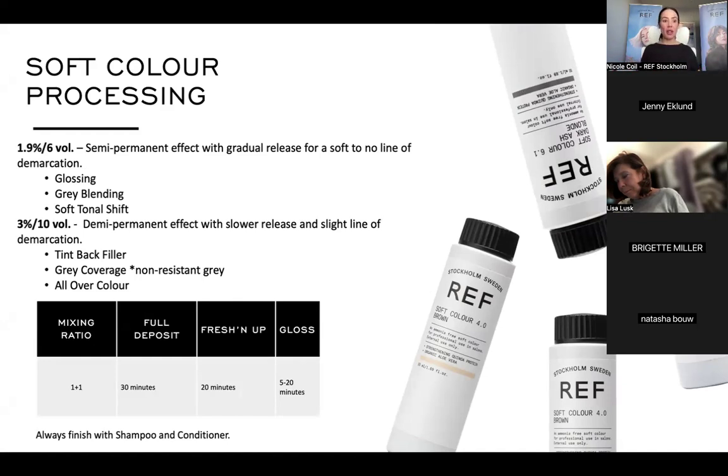So when it comes to soft color processing, we want to use 6 volume when we're looking for a semi-permanent effect. So this is where we're going to get the gradual release of the color with a very soft, even no line of demarcation. So we use this during glossing / toning services, gray blending. Maybe we're doing a soft tonal shift on either salon colored or even natural hair.